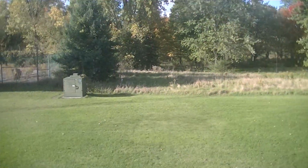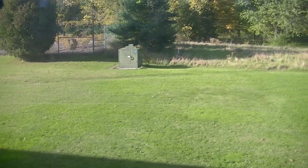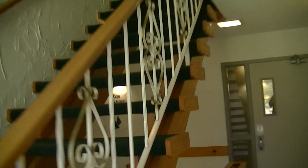Let's get another view out the window. Just a little bit more offside. You can see an electric box there. Ooh, you can see that they have horseshoes there. We'll go upstairs in a minute. Down here. This is really low. I don't think you can see it, but my head barely misses it.